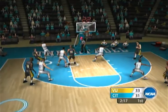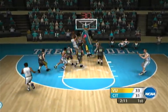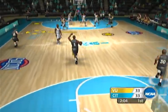He's got a nice shot fake. Didn't get the roll on that one. They get it out into transition. He drives to the hoop. Number 22 for two. Close game so far. This one might be a nail biter right to the end.